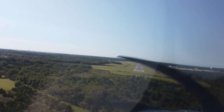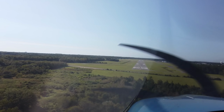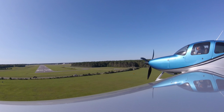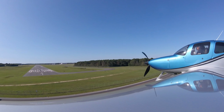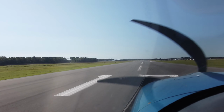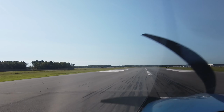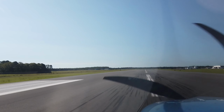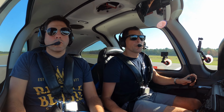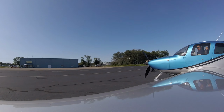Yeah, Skylane is gonna fly a full pattern, so left base and then an upwind for 28. Ocean City, New Jersey traffic, Cessna is about 8 miles northeast of the field, descending for right 45 for 24, Ocean City. And Skylane is turning an upwind for 28, and I see the landing traffic. Cape May traffic, 3850 Romeo, we're going to cross 28 and clear. Loud and clear.